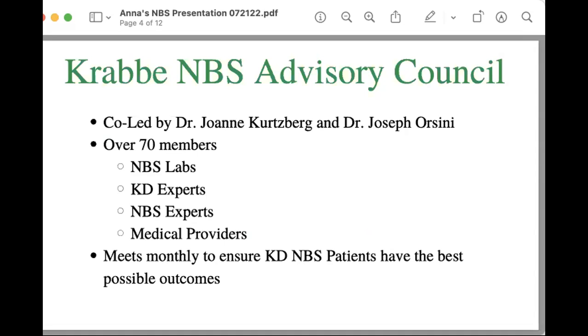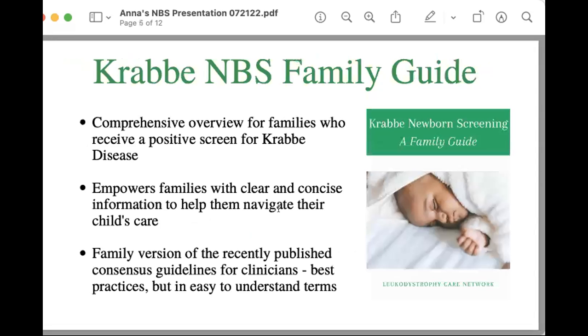Like I said, the council meets every month. We have over 70 members, and it's open to any medical provider who treats patients identified through Krabbe newborn screening. We have newborn screening professionals from every state screening for Krabbe that attend, and newborn screening and Krabbe disease experts also attend. You can learn more about the council and everything else that I've mentioned so far tonight on our website.